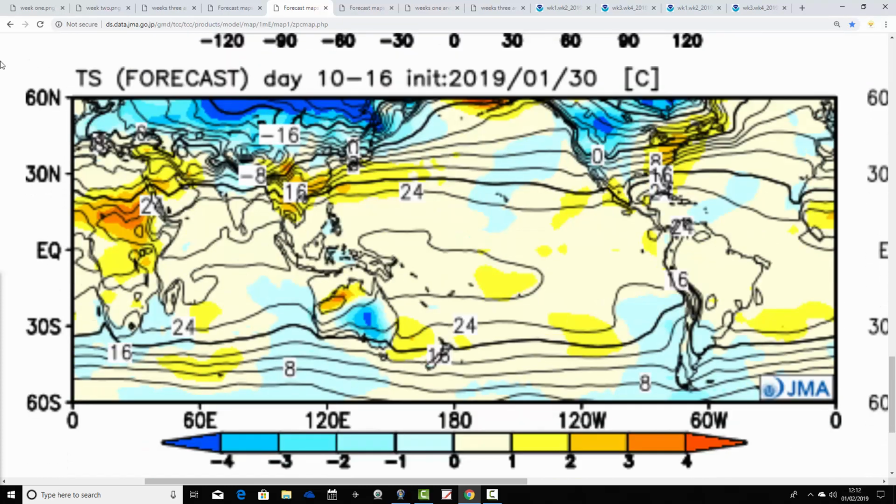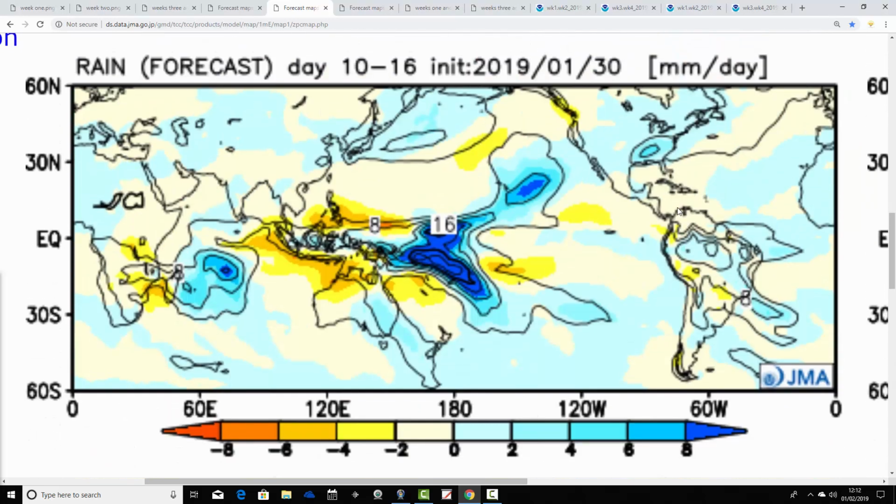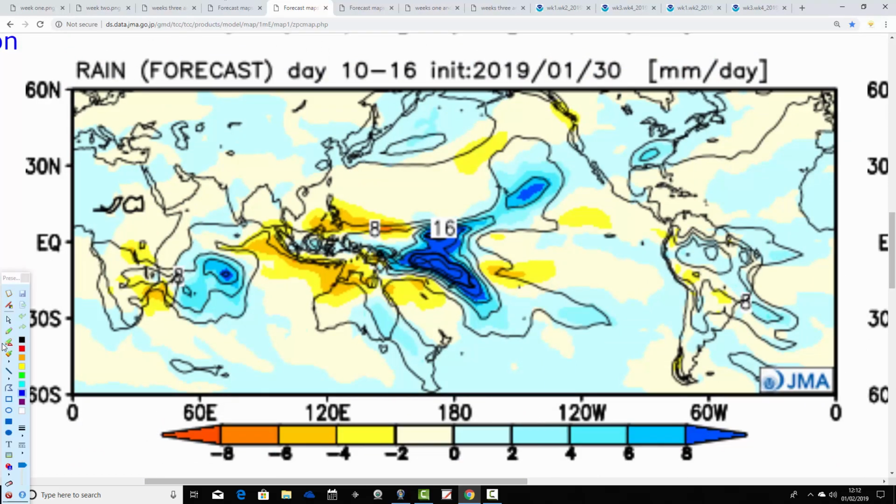Temperature anomalies are forecast to be colder than average for England and Wales, a little bit closer to average for Scotland and Northern Ireland. You're close to that ridge there, so perhaps a little bit close to average for Scotland and Northern Ireland, but a slightly colder than average week being forecast for England and Wales. Again, most parts of Europe are being forecast to be colder than average in week 2, I should say, which is the 8th to 15th. And the precipitation anomaly is coming out rather drier than average as well, so quite dry, but fairly cold, especially for England and Wales in week 2.